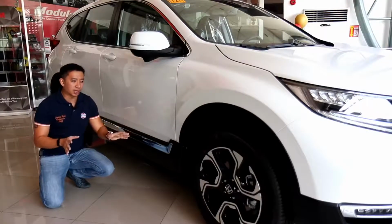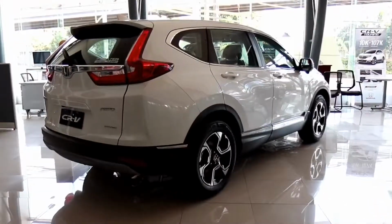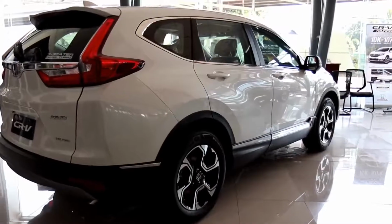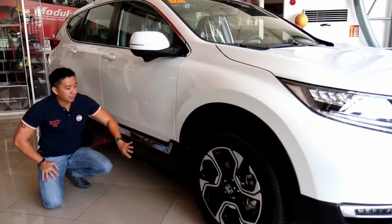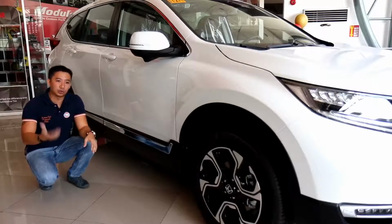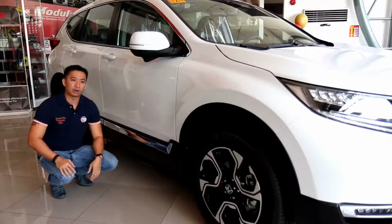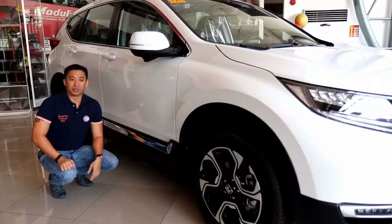it's quite good looking, and it doesn't look as big as some of the other compact crossover SUVs that are in the market now, or even the first generation CRV, which had black plastic cladding that extended all the way up to the half of the door. So this would still do a good job in protecting your CRV from road debris, from rocks, from sand, in case you decide to take your CRV out for a little bit of light off-roading, or if you are driving in the usual conditions of Manila roads.